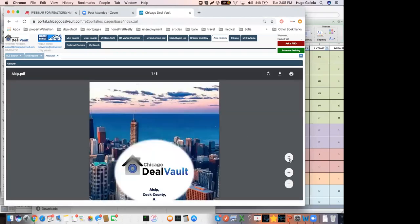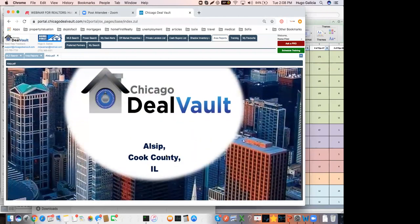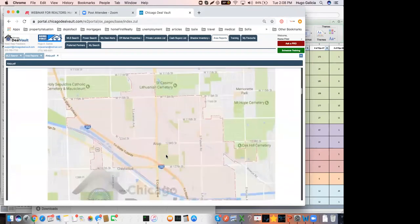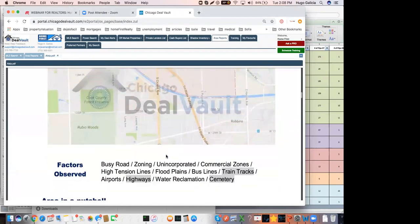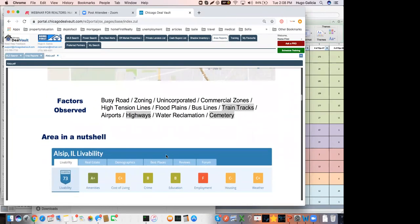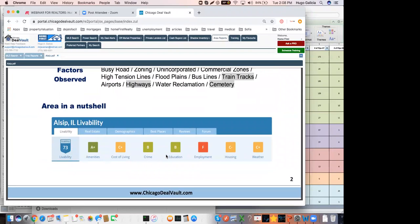Just to give an example, what we like to see in an area. So instead of driving for dollars, you're going to see the area and learn everything there is to know about it in 2 minutes. We're going to give you the geographic location of the area, in this case, Alsip. Then we're going to highlight some of the factors that are going to affect your property values, like highways, airports nearby, rivers, things that will impact your property appreciation. And then we're going to give you the area in a nutshell.